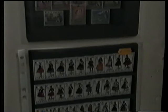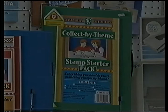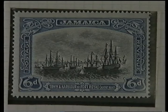As this dealer has just said, thematic collecting is now very popular. Costumes, or birds. The choice is endless. Some collectors prefer to concentrate on one special territory. To illustrate the wealth of interest that can be found in collecting the stamps of just one area, we have chosen the Caribbean.